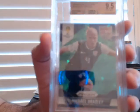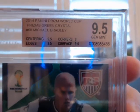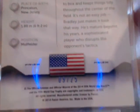Now, VGS mail day. I ended up selling one of them. It was a Karl-Anthony Towns Prizm. No, not Panini Hoops autograph. Came back at 9.5/10. That was a pop 2. And these were my other three that I graded. Green Cracked Ice, Michael Bradley. 9.5, 9.5, 9, 9.5. And that's numbered out of 25.